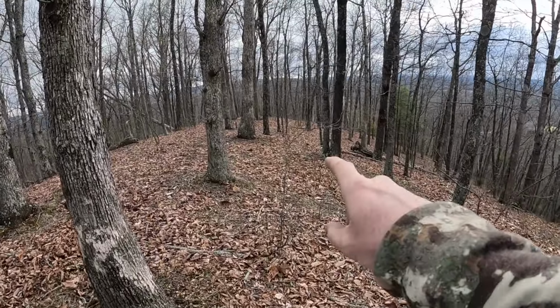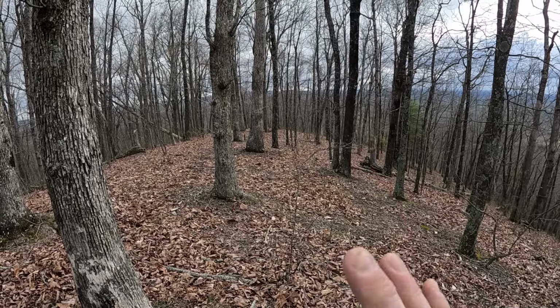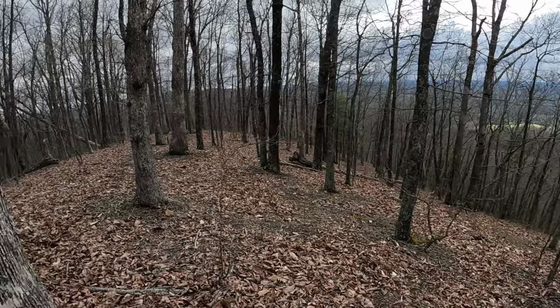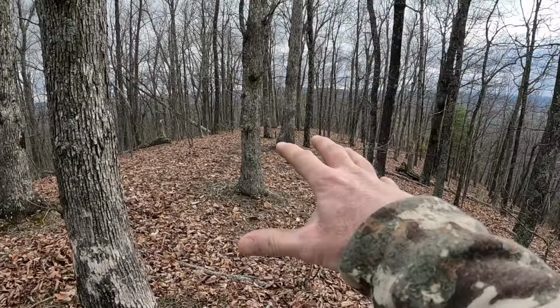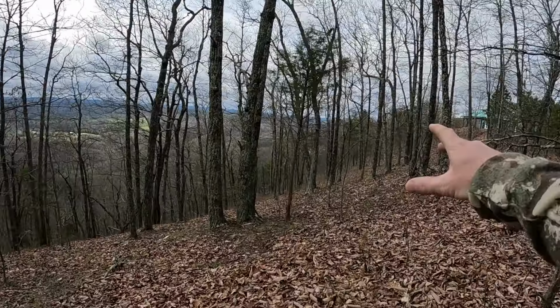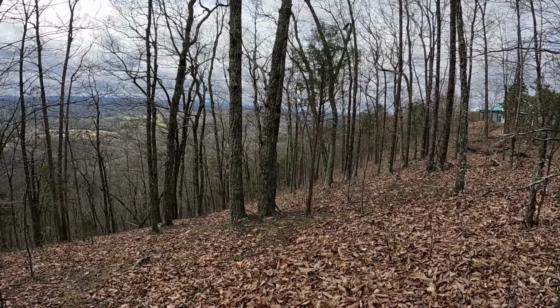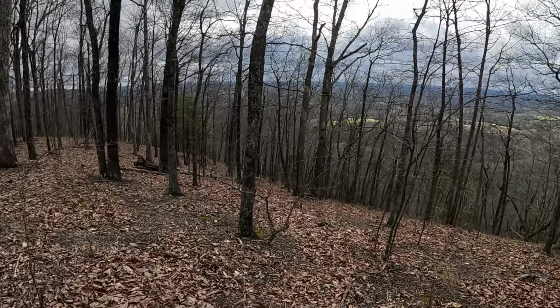So this is kind of what we're dealing with. We got these knobs that go out, that run fingers that go out, and it drops off on both sides. But this is going to be a food plot here, and we're working our way around the ridge and these hillsides, and laying out food plots and stands. But I need more cardio. Man, this place, I've never seen a place this steep before in my life.